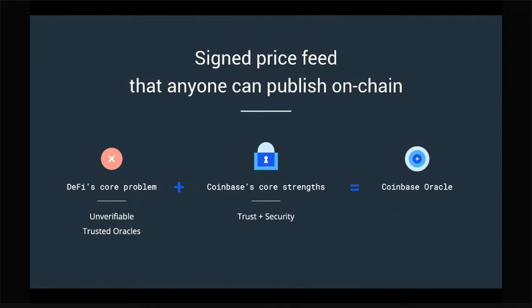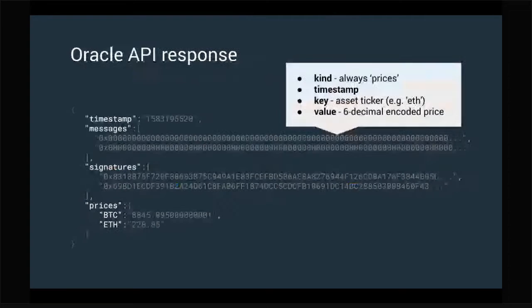We released Coinbase Oracle, which is a signed price feed that anyone can publish on chain. It means we, Coinbase, we don't publish it on chain. We give you the API with the signed messages, and then anyone can grab those messages and publish them on chain, and you don't have to trust the poster to post correct prices.